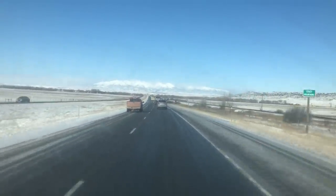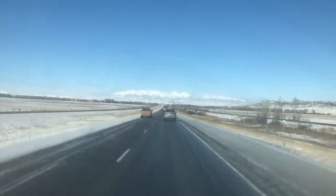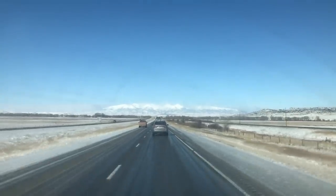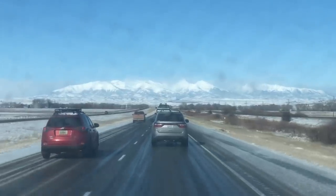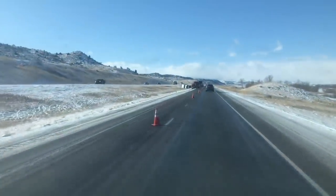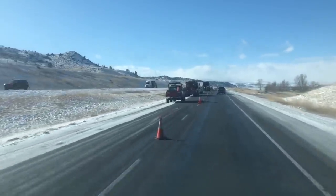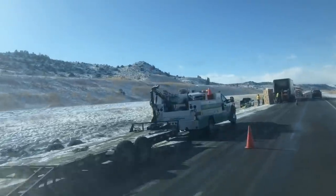So the roads are bad again. They are icy and slippery. And look at that view of the Rockies in front of us. Again, sorry about the windshield, it's dirty. Ouch, look at this. It is very windy here and very slick. That's a bad one.